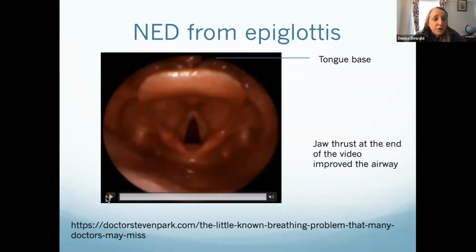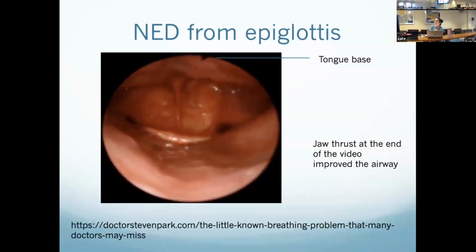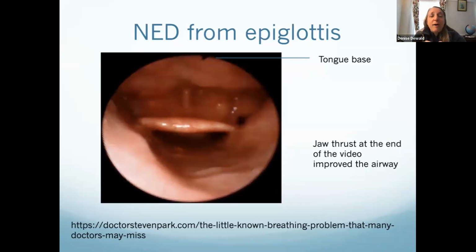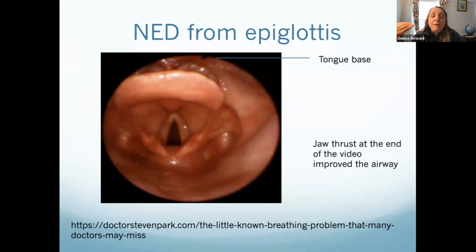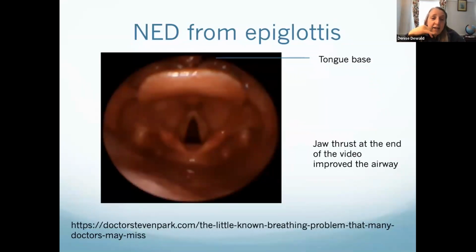All right. And so you can also see, this is like a sail. If you're putting air on there, like 10 centimeters of water air pressure, if you have a floppy epiglottis, that can close your airway. It's like a sail. So a lot of people with a floppy epiglottis often have a lot of trouble with CPAP. So when patients say, I can't tolerate CPAP, if this is happening, they really can't. They can't breathe with it.